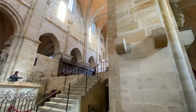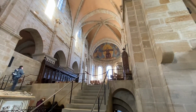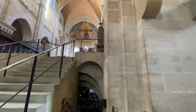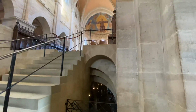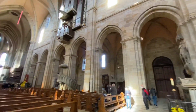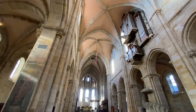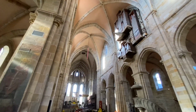So let's see what's back here on this end. The painting up at the top. So that's the crypt down there. That looks like that's for special services, and we won't go down in there. So I think this is enough for inside of here right now, and we'll see you outside.